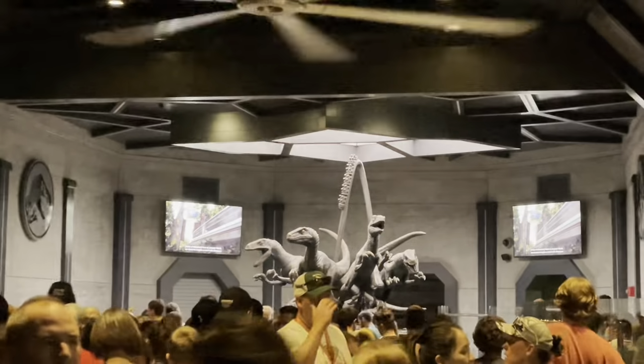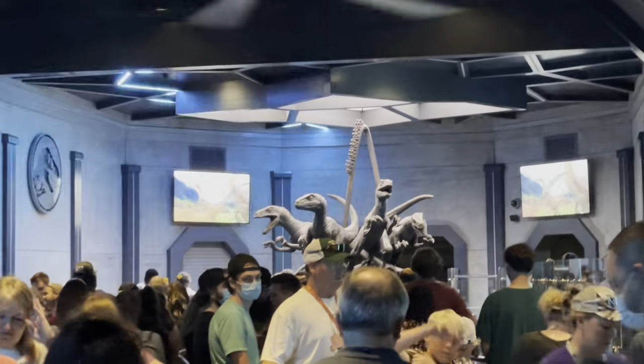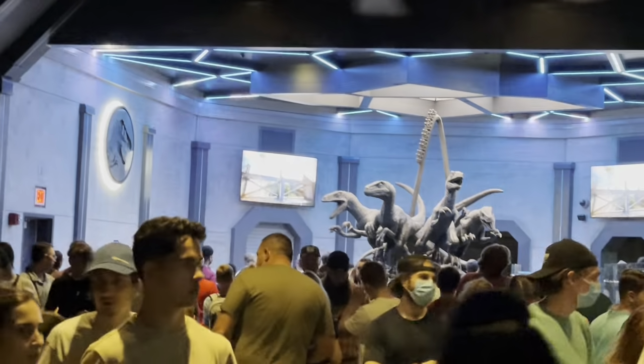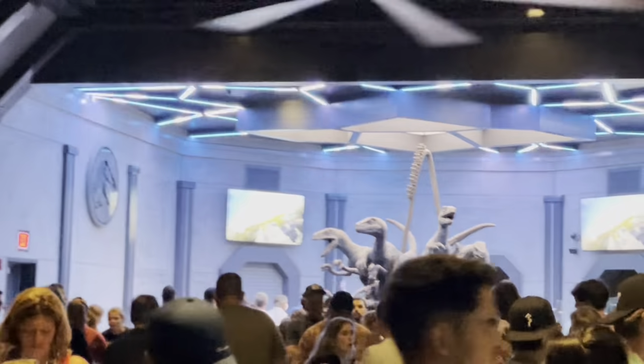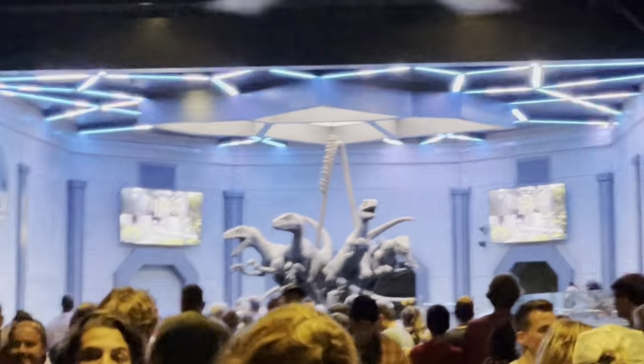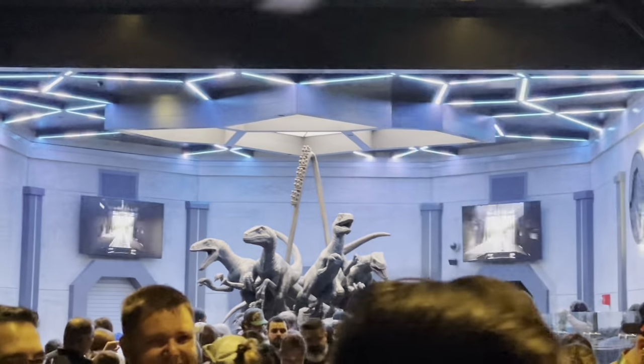All right, we finally made it inside the main building for Jurassic World. It had been winding around outside, so I'm going to get a video of the Mosasaurus roll. I'm going to show you guys the Velociraptor, really the VelociCoaster statue here in the middle of the main room. This video is showing you what the ride's going to be like.